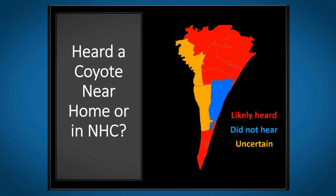We also asked about hearing. Have you heard a coyote in New Hanover County? Have you heard a coyote near your house? Red is, yep, definitely heard it. It's much easier to hear coyotes than to see them, unless you're becoming nocturnal. Sometimes you have your windows open at night and you wake up to it. Interestingly, we have a big block in the middle that has never heard them, and the other side of it is uncertain, like along the river. That was interesting to see.